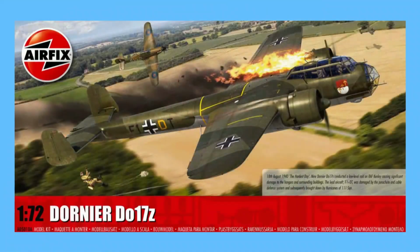Airfix have just re-released their Dornier Do 17Z Flying Pencil in 1/72nd. So I'm going to be building one of those. It looks like a really nice kit. It looks like it should go together quite well. And of course, it's a whole load of new colours I haven't done before, because there's loads of RLM camouflage and greys and greens and all sorts of things like that to do. So that's all very exciting.